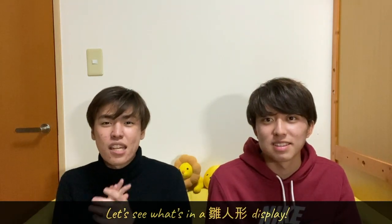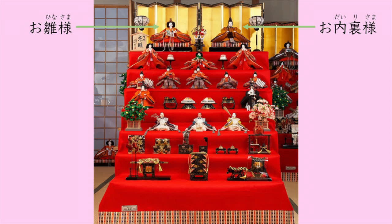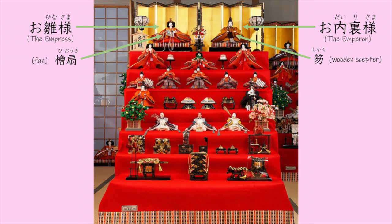Let's see what's in a Hinaningyo display. Let's go! On the top, we see Odairi-sama and Ohina-sama. Odairi-sama is the emperor, and Ohina-sama is the empress. Odairi-sama has shaku, a wooden scepter, in his hand, and Ohina-sama has hiyogi, a fan.